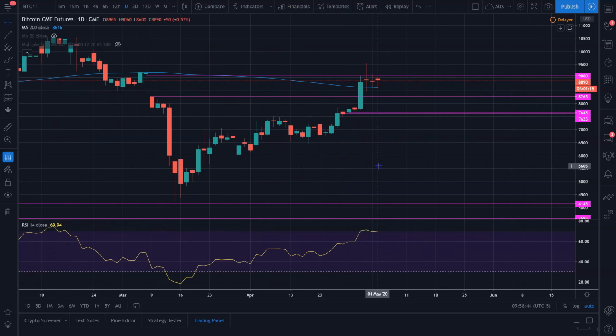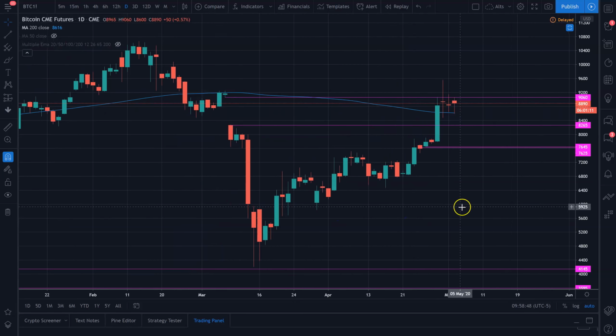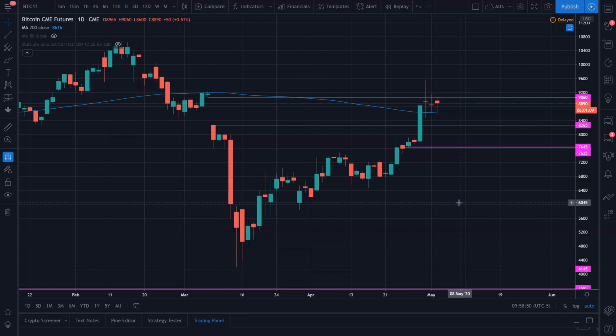I mean, do I think it's going down? I think it's going down, right? My gut feeling is it's probably topped out, but you can't trade. You can do whatever you want. I don't trade gut feelings because then I don't have an invalidation point, okay?